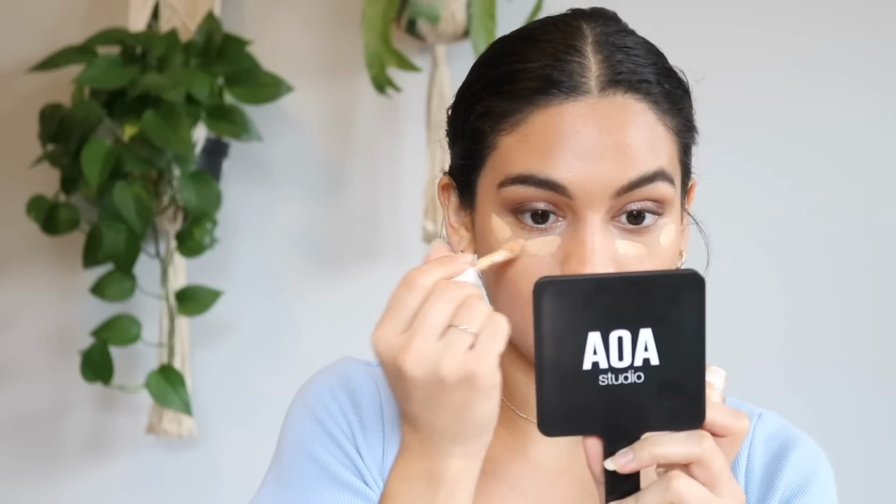Because we ended up going a little bit darker with the eyeshadow than I thought we would, I am adding a little bit more concealer under there just to really brighten up that area. I went in with the Rare Beauty concealer that I have. Yeah, this is great. I'm just going to curl my lashes.